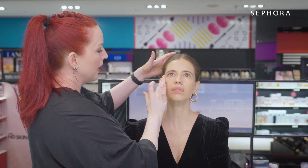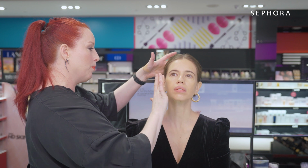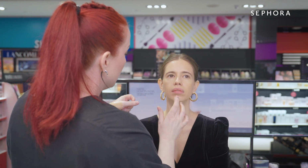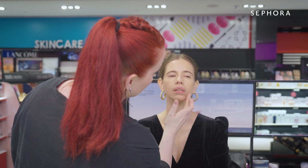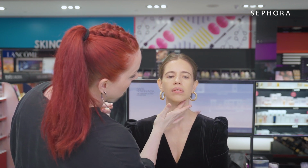And then once you've done that, and the circular motions will help blend, you then just use your fingers to pat into the skin. Tiny bit on the chin. Again, usually we're just red on the upper part of the chin, blending it out and down towards the jawline.